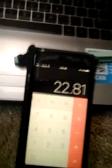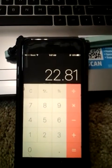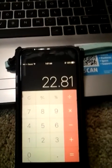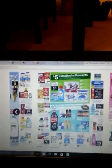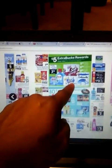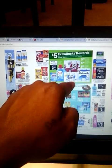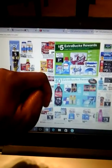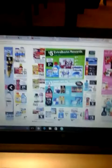$3.34. So far, I'm at $22.81. So I made it to the $20 mark, which will get me that $5 ExtraCare Bucks. Yay, we did it. Now, how do we subtract our coupons? Remember, we got two of the Scott toilet paper, one of the Scott paper towels, and one Persil, okay? And that's what got us to the $22.81. Boom, we automatically qualify for this $5 ExtraCare Bucks.